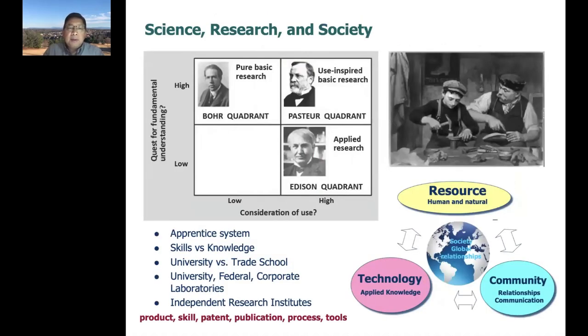Now, let me explain why being a group leader means that we have to choose eventually which part of the scientific or technology exercise that we focus on. You see, Niels Bohr is very well known in the area of the atomic theory, of course, a Nobel Prize winner. On the other hand, we know Thomas Edison, a prolific inventor, founder of the General Electric Company, and he is famous for saying that invention is basically 1% inspiration and 99% perspiration.